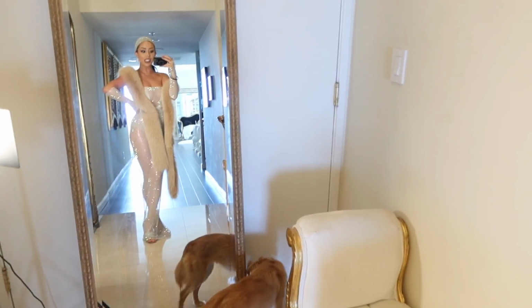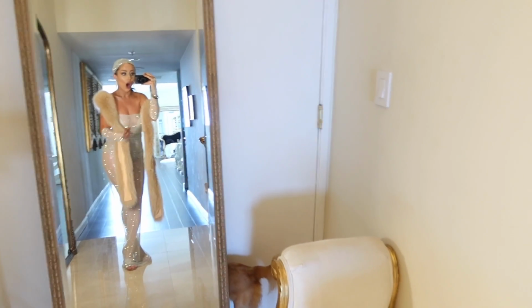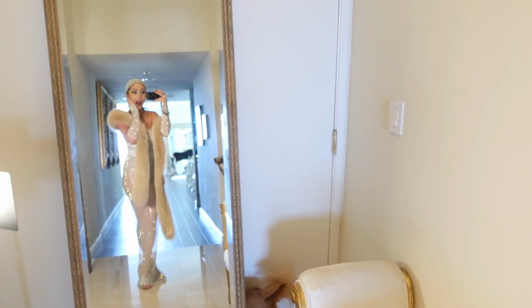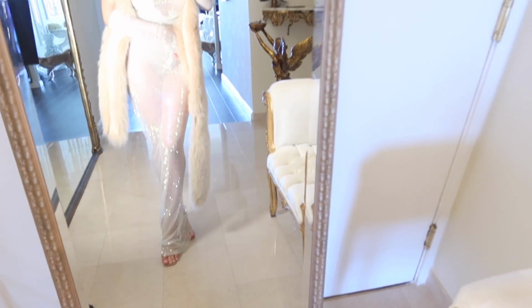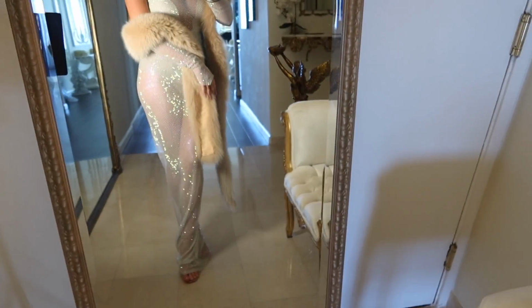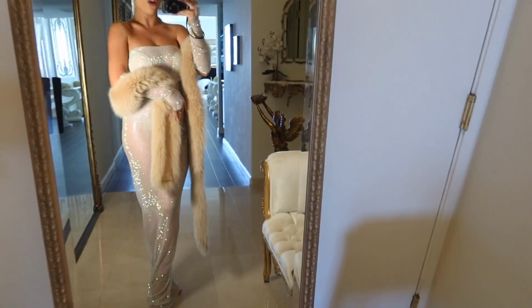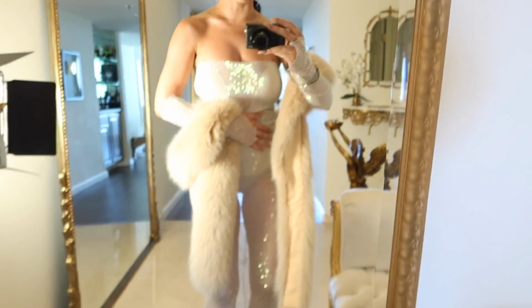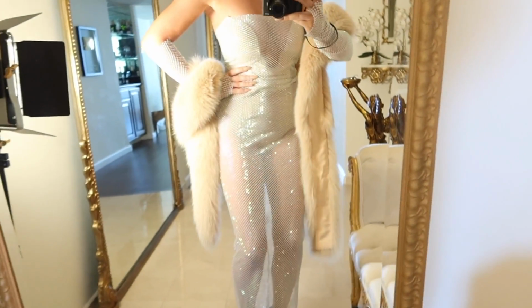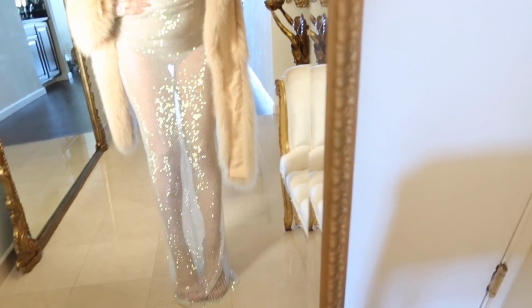Wow. This is the best look. This is the best look of all time. Wow! Extremely hard to walk in, but you can see up close. It's kind of hard for you to see how glittery it is, but just know it is the glitteriest thing in the world. Unfortunately, I'm not allowed to be fully nude on YouTube, so that's why we have the shapewear under here, but you can see it came out so cool.